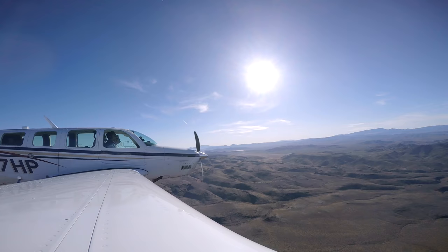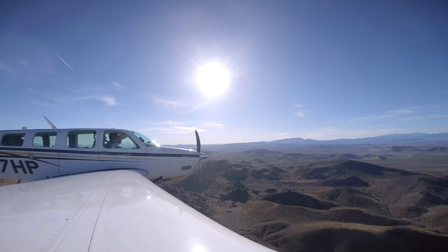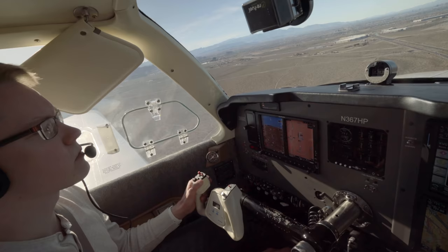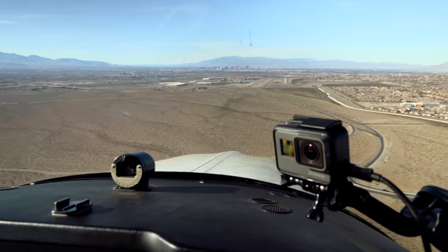318 Charlie, contact Henderson Tower. Bonanza, 367 Hotel Papa, got the traffic ahead in sight. Bonanza 367 Hotel Papa, Henderson Tower, make straight in, runway 35 right, report a 3-mile final. Straight in 35 right, 3-mile final, 7-5. Hotel Papa, no need for the 3-mile call, runway 35 right, clear to land. 35 right, cleared to land, 7-5.